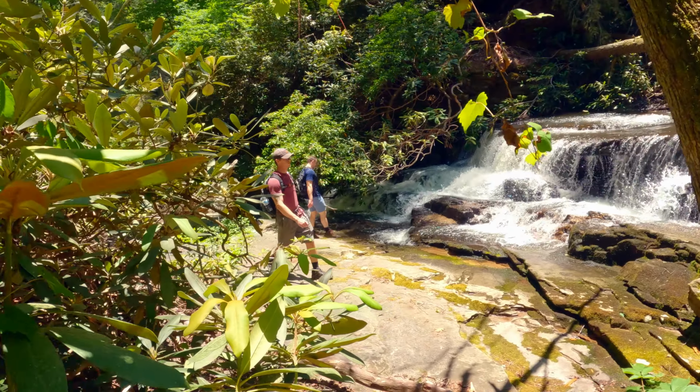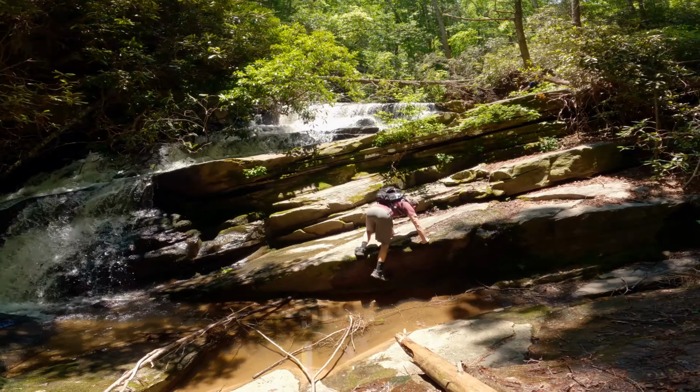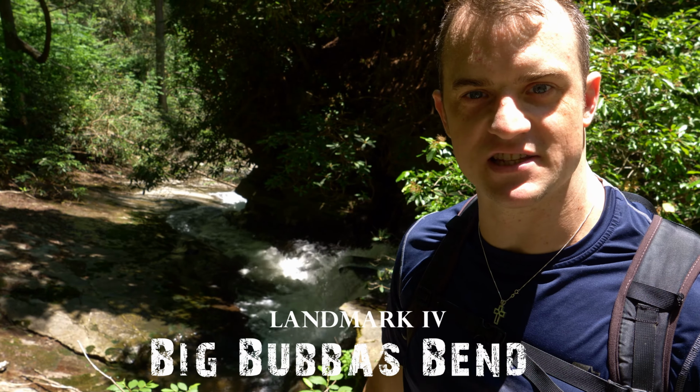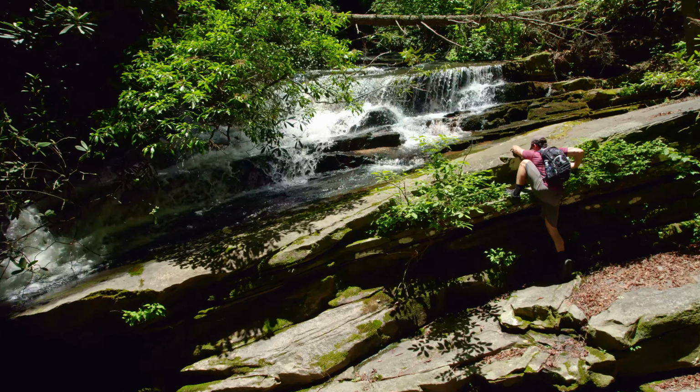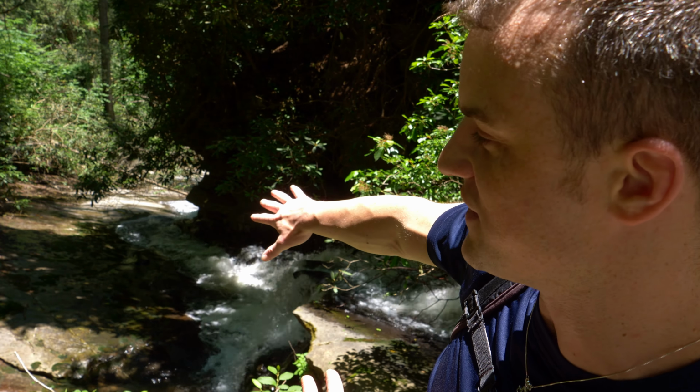We crossed through some rocks to get to our next landmark and we're at Big Bubba's Bend. What's unique about this landmark, we got 2 separate waterfalls that hug the side of the wall here and then wrap around the corner down the side.